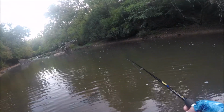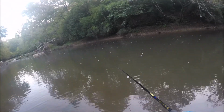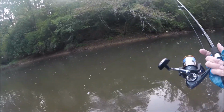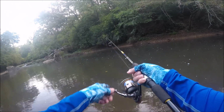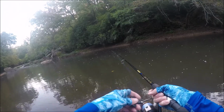Yeah, that was a dark bass. I bet that was a Tallapoosa. Oh, that makes me sick. Oh, he really fought, though. I mean, he didn't look like he was more than 5 inches, but he pulled the drag, as you heard.